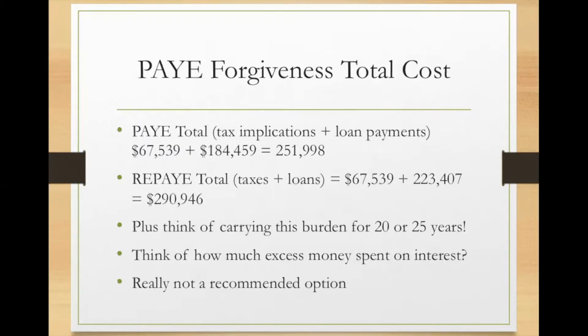So here's it all in one number for you to really understand the true implications. It's not just your loan payments, but it's also your taxes. So when you combine the taxes plus the loan payment under Pay As You Earn, you're actually paying over the life of your loan $251,000. Now, what about REPAYE? It comes out to about $290,000.